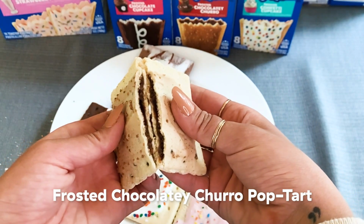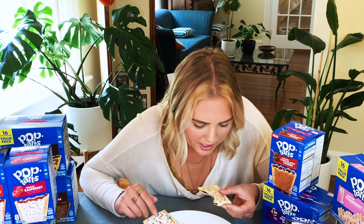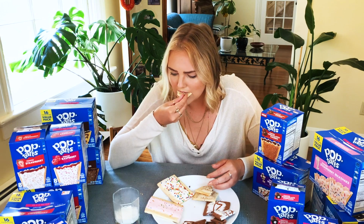Frosted chocolatey churro. This one I think could be like the brown sugar cinnamon one because it's gonna have cinnamon flavoring in it, so it might be like a step up from the brown sugar. Ooh. This is the first Pop-Tart that's had a crunch to it because there's actual pieces of little sugar on top. Everything I'm gonna say sounds mean. It tastes like cinnamon with cardboard. It's like a really bastardized cinnamon cookie. Someone was trying to make a churro, but then got confused halfway through and threw out the directions.